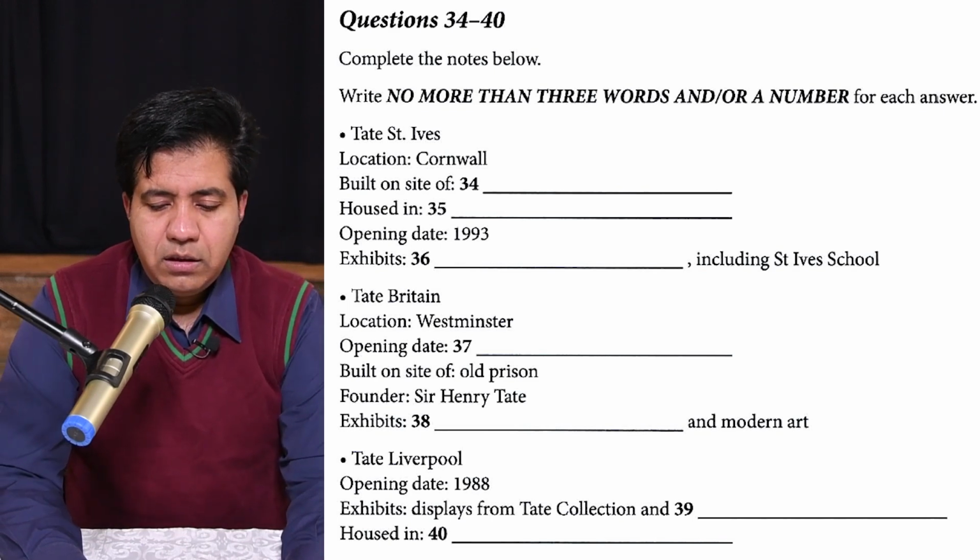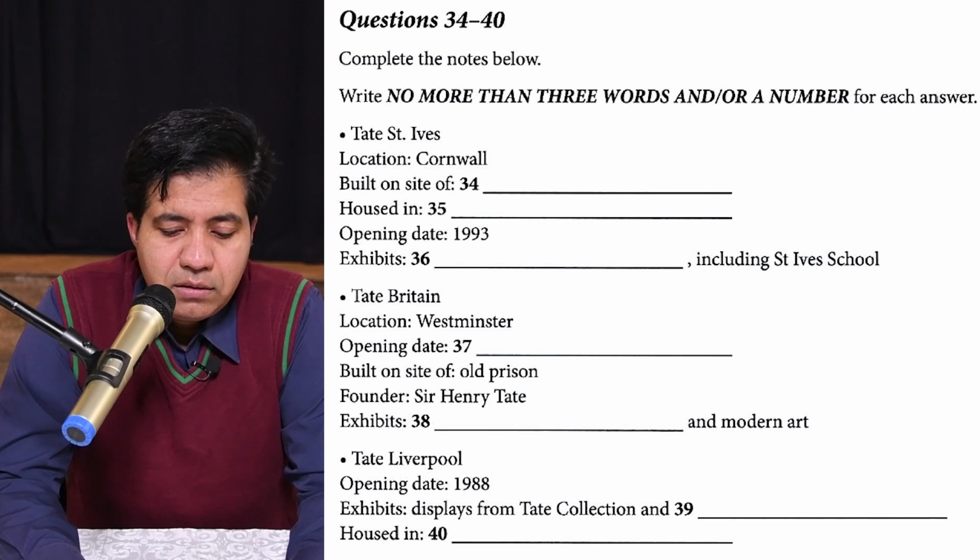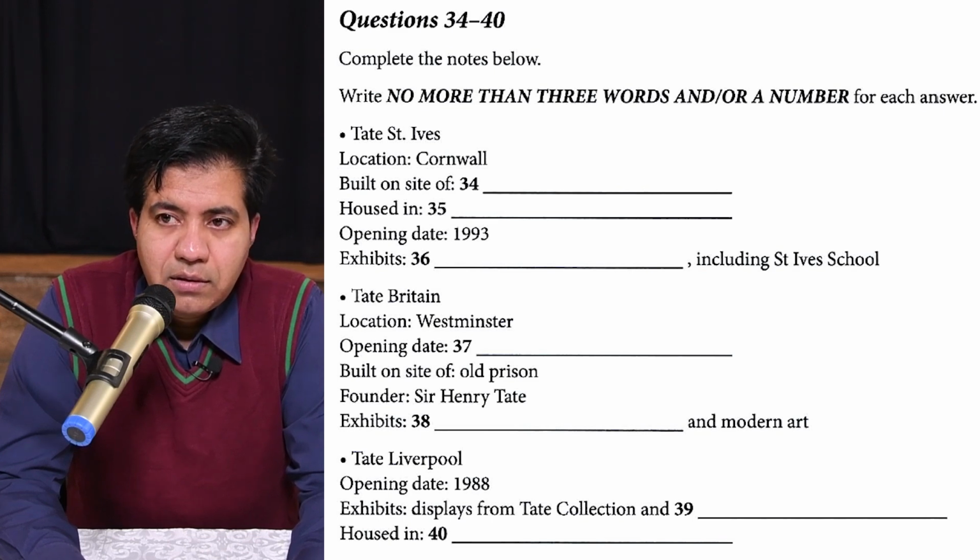Tate St. Ives is housed in a 3-story building that was designed by the architects Evans and Shalliff.